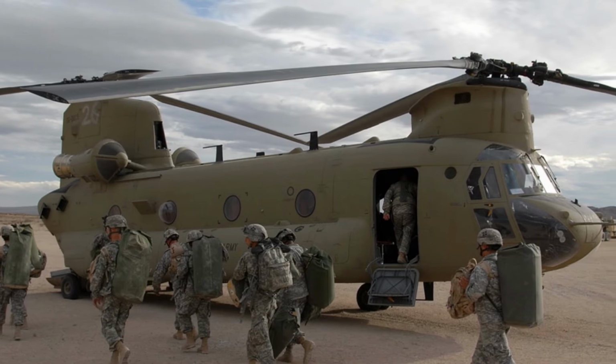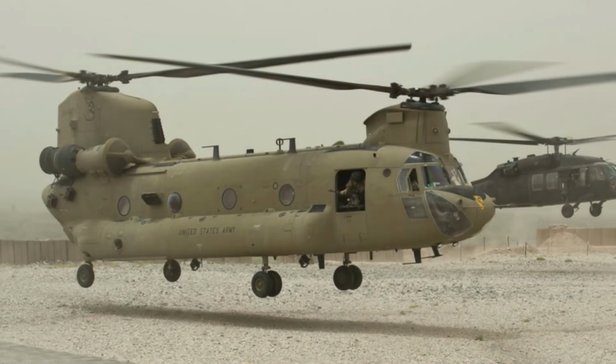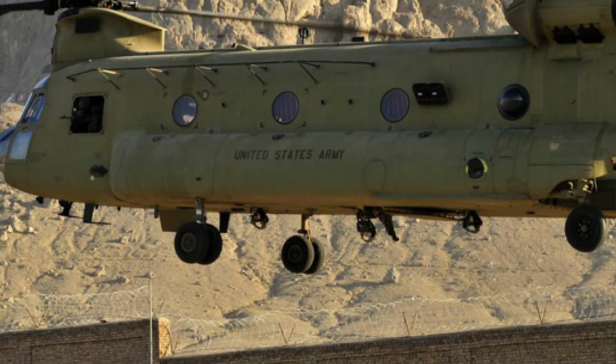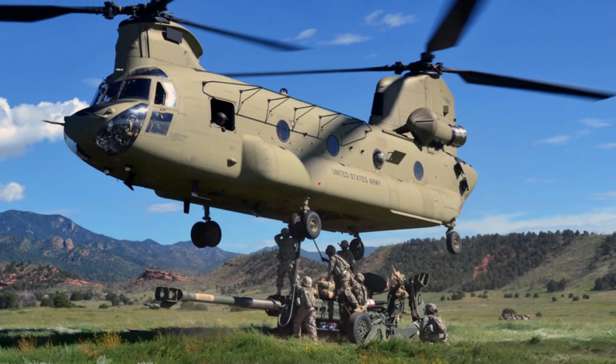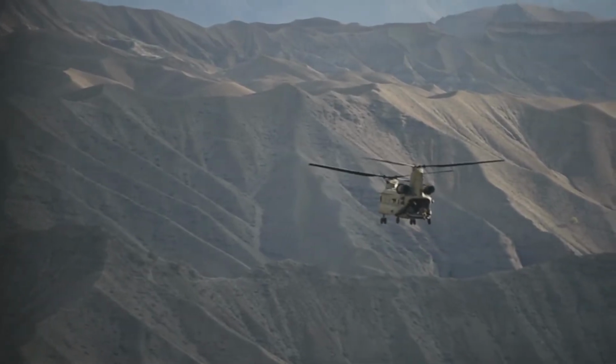The CH-47F accommodates 33 to 55 passengers, depending on cargo area configuration. However, usually it carries less passengers. Alternatively, it can carry up to 24 litters, plus medical attendants. It can carry up to 10,900 kilograms of cargo internally and 12,700 kilograms externally on a sling load.